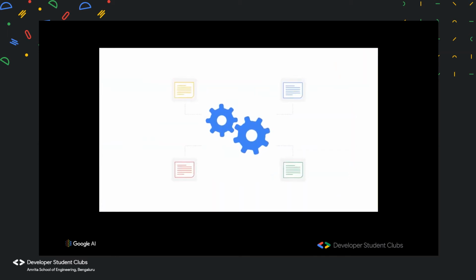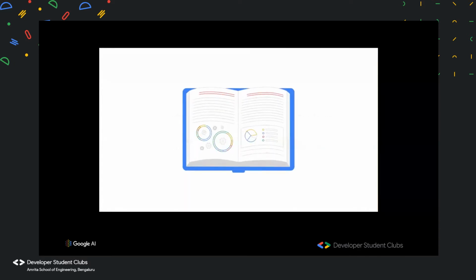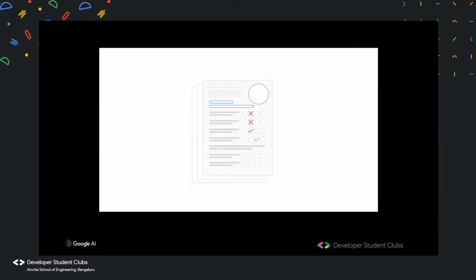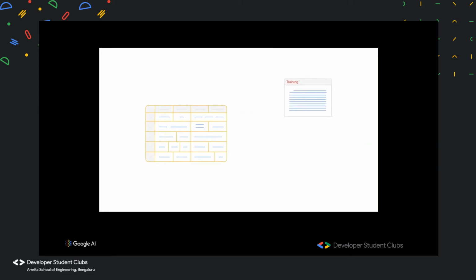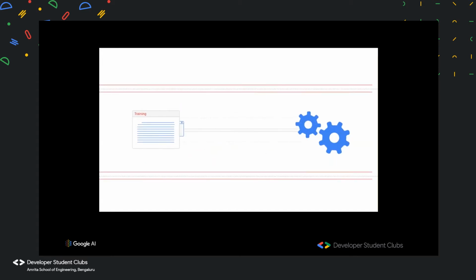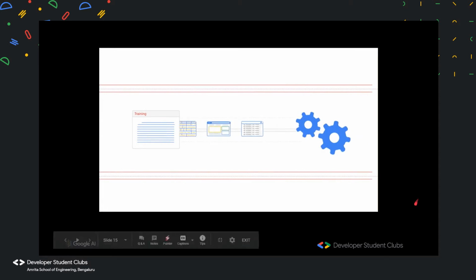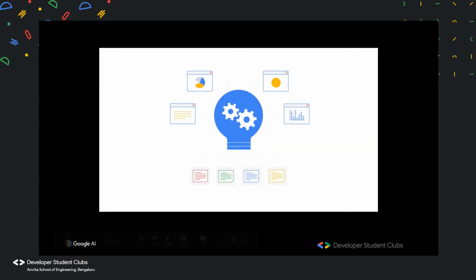Before a model can make predictions, it needs training, which is like sending the model to school. First, there are lessons to learn from the data. Along the way, there are quizzes to check knowledge and correct any misunderstandings. In the end, there's a final exam. When training the model, you split the data into three sets: training, validation, and test. The training set corresponds to lessons. Here, the model processes data for the first time. It starts to infer patterns in the data to help make predictions.